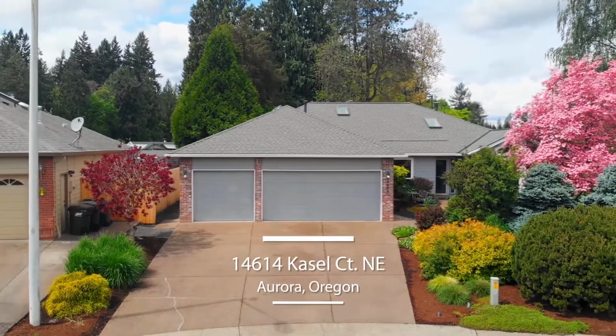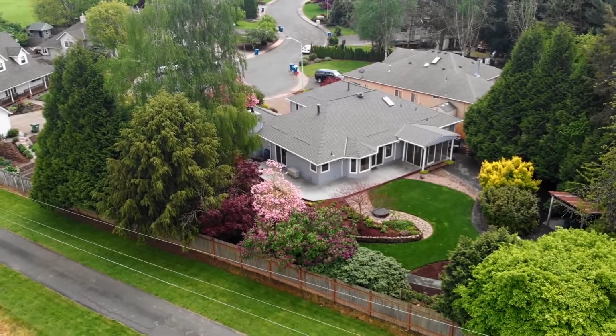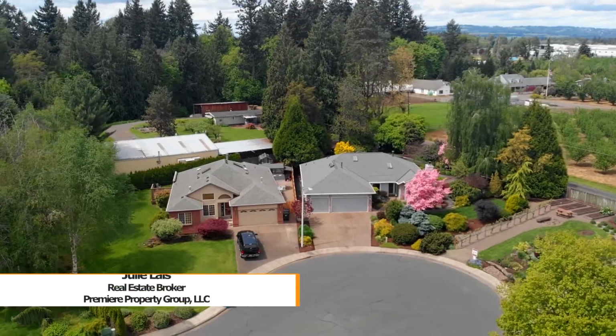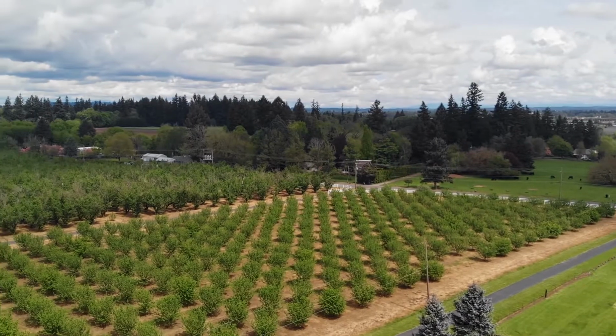Welcome to this gorgeous one-level home in the quiet town of Aurora with a professionally designed and landscaped yard. It's situated on 1/3 of an acre on a peaceful cul-de-sac just across from an orchard and with only a few neighboring homes.